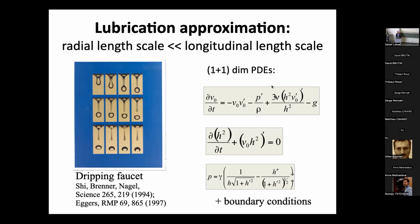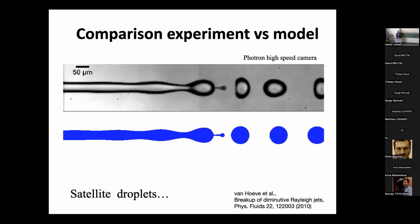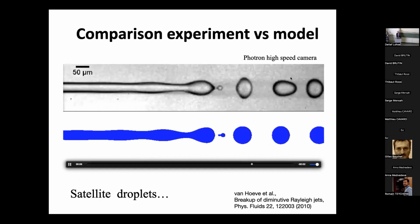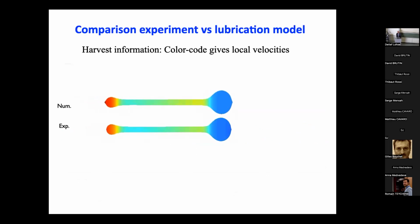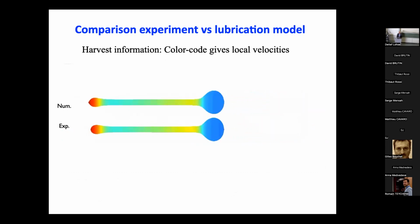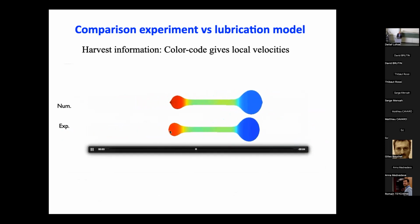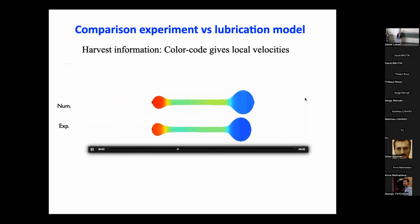So you will see the Navier-Stokes equation in lubrication theory or slender jet theory for the velocity and for the thickness, which is called H, that you solve with this boundary condition, and with this you get pictures or movies of this type. So here visualized with the photon camera, and here calculated with this scheme. But here is another case where we compare the numerical simulation with the experiments. The color code is the velocity. So here you see in the tail you have very high velocities because surface tension pulls this back. And here you could avoid the formation of satellite droplets.